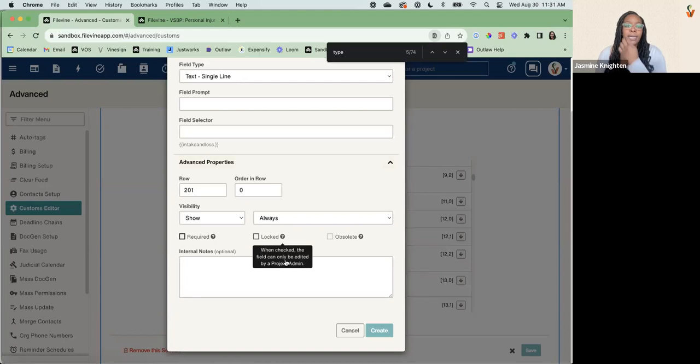The locked function, and if you ever have questions about what they are, the little question marks give you a breakdown of what that is. This locked field will only be able to be edited by a project admin. And so you'll want to be cognizant there. And then obsolete fields make it so that you're not able to see them in any new case. In any historical cases where there's data, it will be preserved, but you won't be able to see it in the front end. In the report builder, there'll be lines through it, letting you know this is an obsolete field that's not in use anymore.